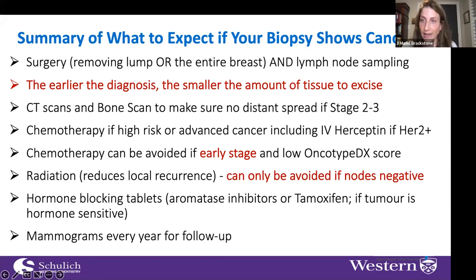And if there are high risk tumor types, so if they have features that are fast growing, they don't eat estrogen for food, so we can't use the hormone tablets, we need to use chemotherapy to reduce the risk of recurrence, particularly if they have a high recurrence score. That may include IV Herceptin, which is an antibody-based drug that you take every 3 weeks IV for a year. So it really does drag out a significant impact of treatment, particularly in patients whose disease is larger or spread to the lymph nodes. That could potentially be avoided with early stage. Similarly with radiation, hormone tablets are obviously a common adjuvant to reduce recurrence, and then mammograms for follow-up annually.